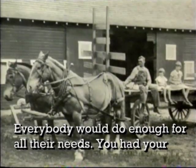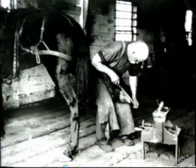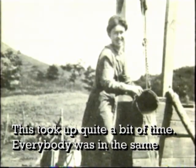Everybody grew enough for all their needs. You had your livestock in the barn. You had chores to do 7 days a week. This took up quite a bit of time.